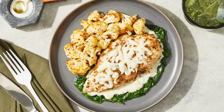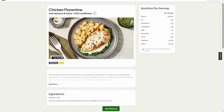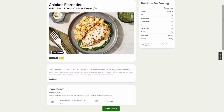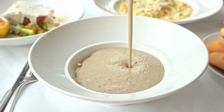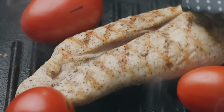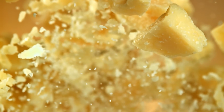Then, after trying and enjoying the Indian dish, I went for the chicken Florentine. I wanted to see if they got the recipe right, since I've had this particular dish many times before. And Factor did do it justice, with tasty cream sauce, really tender chicken, and white wine, and they even had the Parmesan on top like they do at Olive Garden.